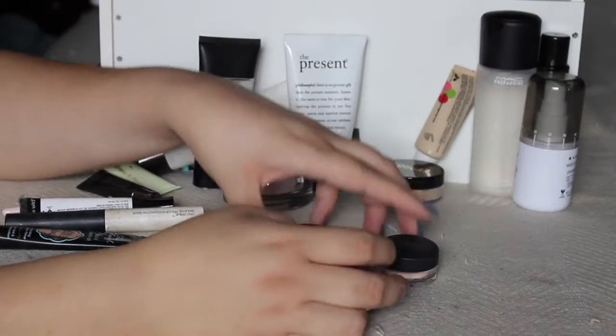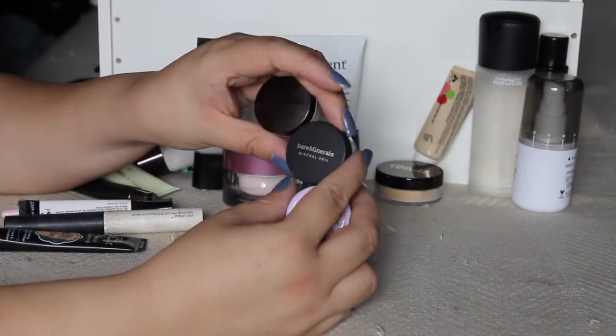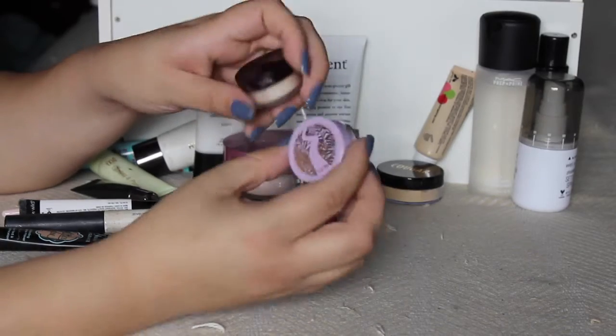And likewise with these three. Actually, I'm going to be good. I've heard really good things about the Tarte. This is the Amazonian Clay. No, sorry, Tarte Smooth Operator Amazonian Clay Setting Powder.